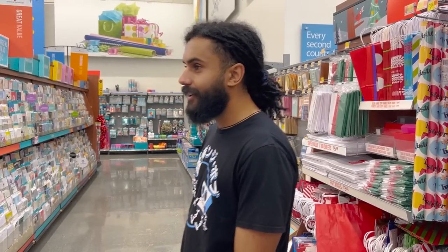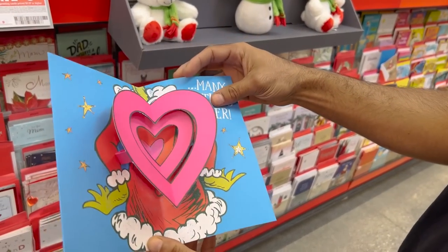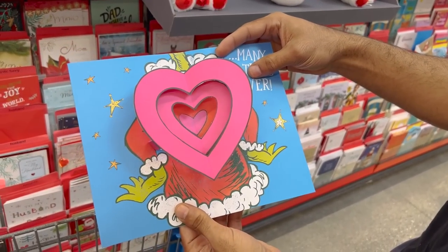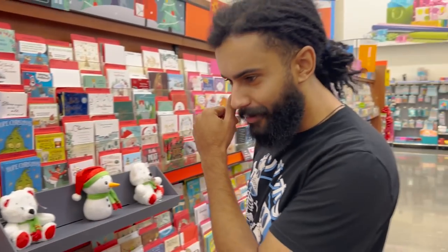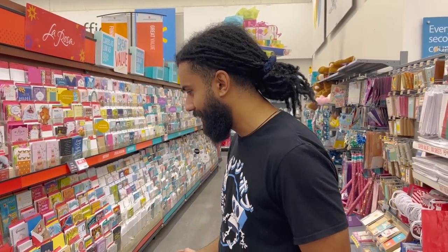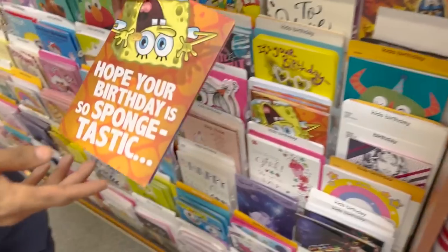They have a lot of holiday cards. There's some really cool ones, like, hope Christmas fills your heart with joy. Oh, that's super cool. I love it with this heart expanding and growing. But I want to see if they have any SpongeBob or Scooby-Doo related ones. That would be awesome. Okay, well, it's not the Christmas section, but we always need to grab a new SpongeBob card if we don't have one.